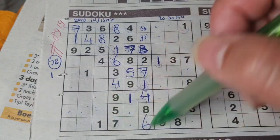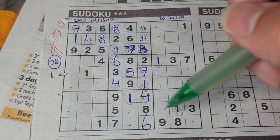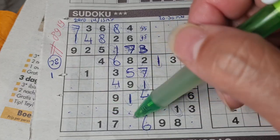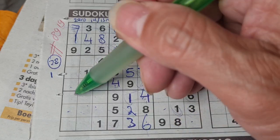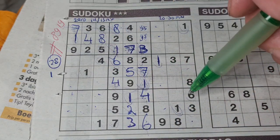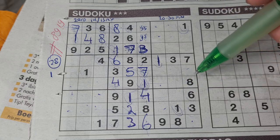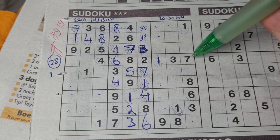Alright, 2 numbers left in this big square. For numbers 1, the 2 is missing, 3 is missing. 2 and the 3. We have a 3 in this row, no 3 there. 3 should be here, and the 2 goes there. Alright. Then, let me see. Need a 4.